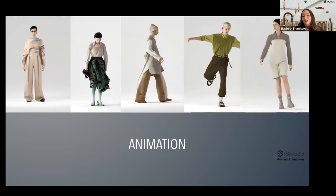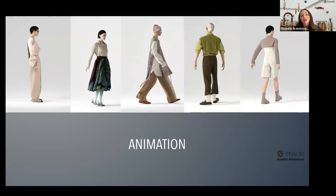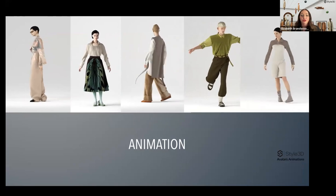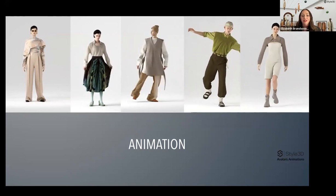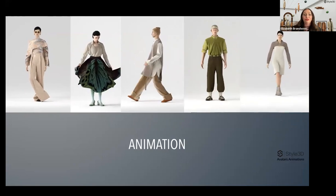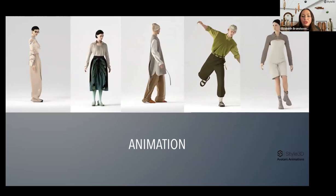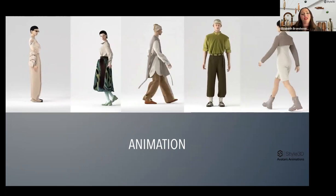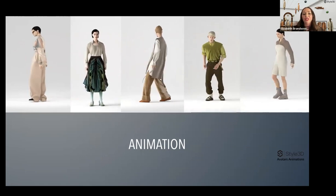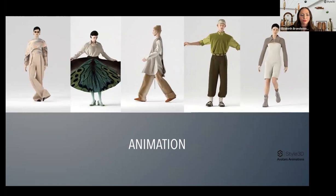So this is the animation. It speaks for itself, really. It's incredible. It's the next level of animation. And this is all available in our studio system. So it's user-friendly. I wouldn't say easy to use, but it's easy for you to understand to create your own animation and be able to create beautiful imagery like this and be able to create catwalks or, looking more at the metaverse, being able to really create the movements that you want from your product.